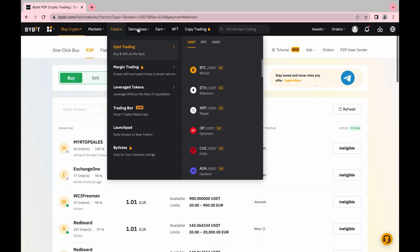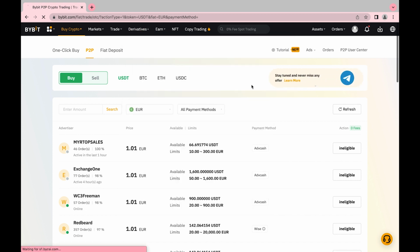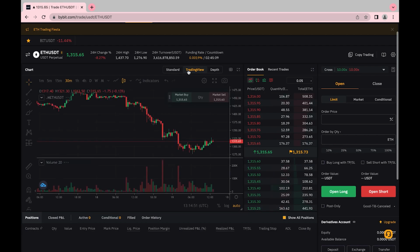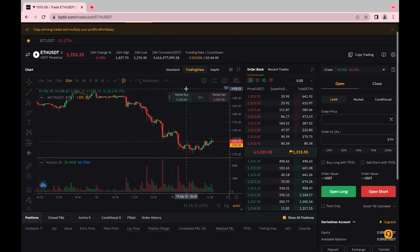And I usually choose derivatives, my favorite USDT perpetuals. So let me show you how I get to trading with my favorite Ethereum US dollar pair. Take a look. So here we have the overall view, and that traditionally goes with a candle chart. By the way, we have a nice set of indicators for our service here. That's really helpful.